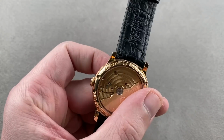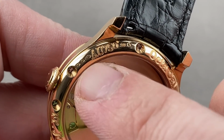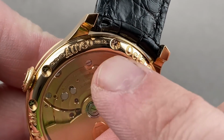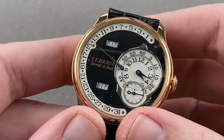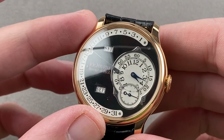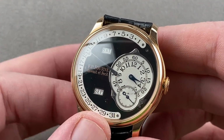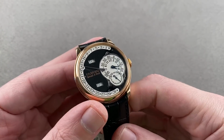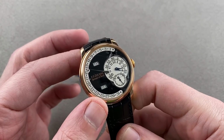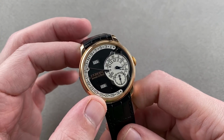Also worth mentioning, this is one of the French-made Eleanor cases. As you can see, Eleanor's maker's mark, as well as the French hallmarks, and then you can see the Swiss hallmark right there. The double hallmarking is because these cases were made by Eleanor outside of Paris for F.P. Journe, and those cases were used on Journe watches up until about mid-2008. So this watch features so many parallel threads of discontinued F.P. Journe history, a fantastic way to get into collectible Journe with an everyday friendly complication.